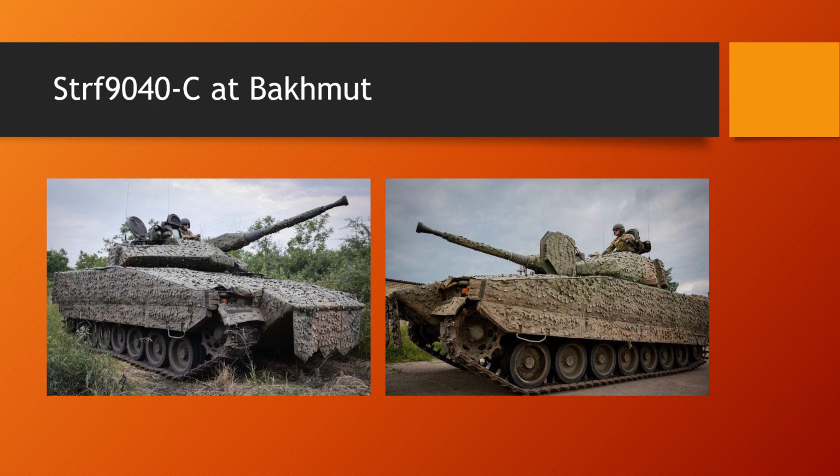Now, as we move on, take a look at the camouflage map here on the CV90's, because that will be important in our next segment.